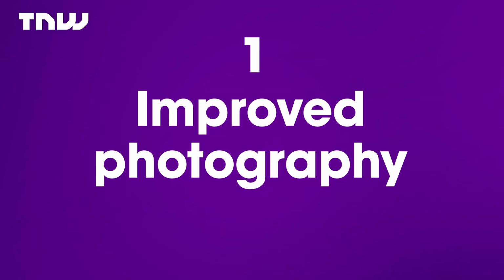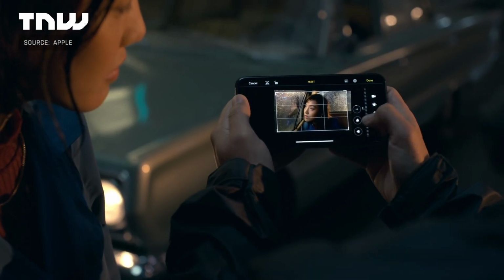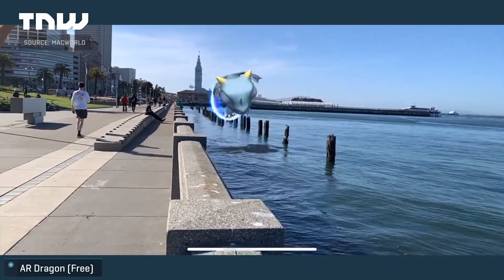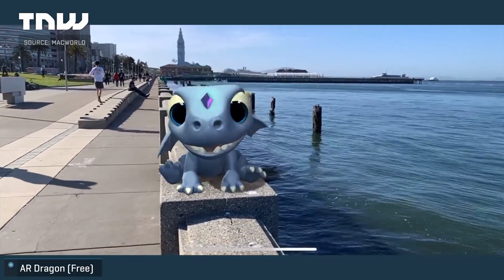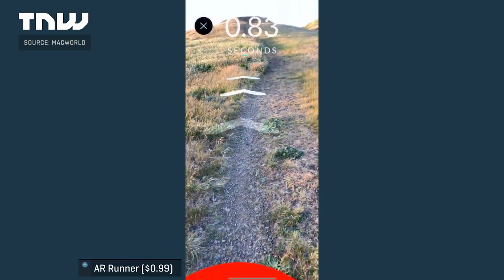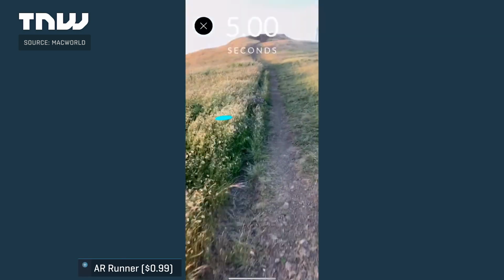There are 2 big benefits of this. The first is improved photography, as the iPhone will be able to separate the background from the foreground with far more accuracy. Bokeh shots are a good example of this. The second is AR. Being able to accurately 3D map an area will make augmented reality experiences far more realistic and engaging. So watch out for Apple concentrating on this space in the coming months and years.